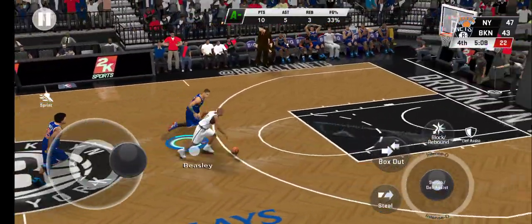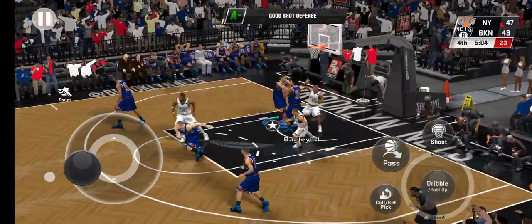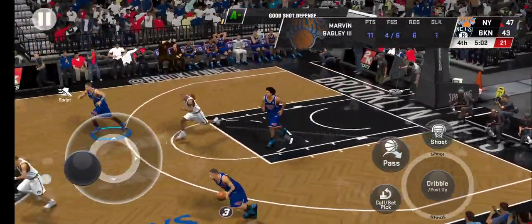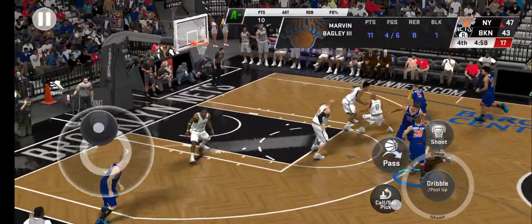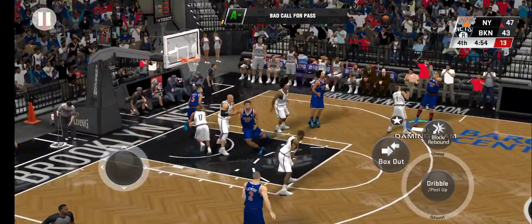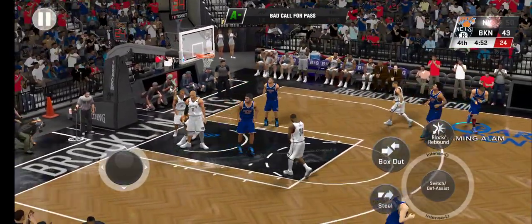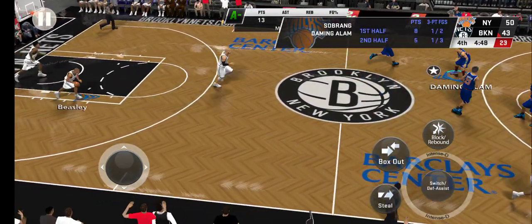Beasley with the steal. No good with the layup. Usually if he gets to the rim, he's converting it into points. But the defense stood tall there. Big red drains the three-pointer. This guy will really make you pay if you leave him enough room outside.